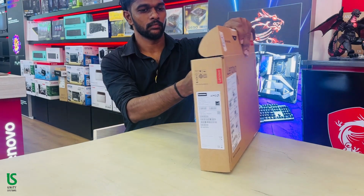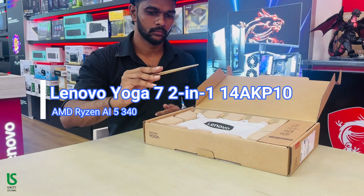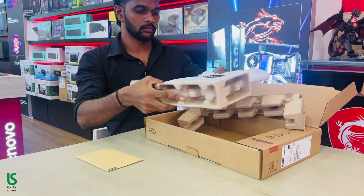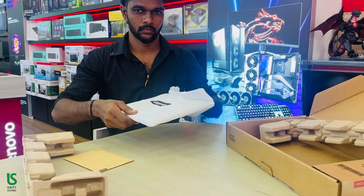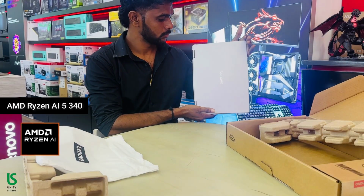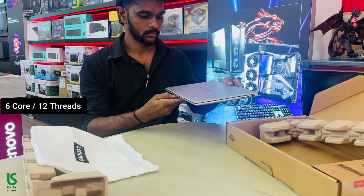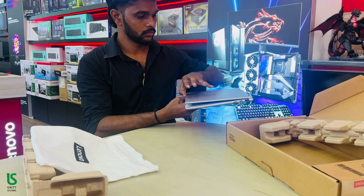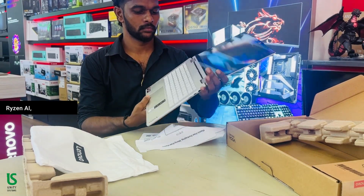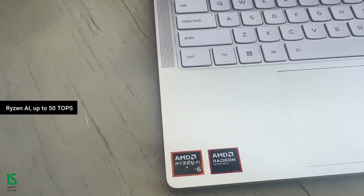Today, we're unboxing Lenovo's latest AI-powered 2-in-1, the Lenovo Yoga 14AKP10. This sleek convertible laptop packs AMD's brand new Ryzen AI 5340 processor. Processor: AMD Ryzen AI 5340, 6-core, 12 threads, 2.0 to 4.8 GHz. AI PC category: Copilot+ PC. NPU: integrated AMD Ryzen AI, up to 50 TOPS.